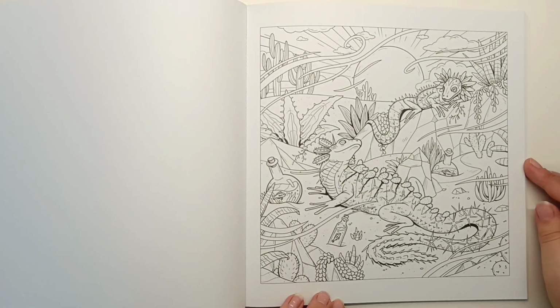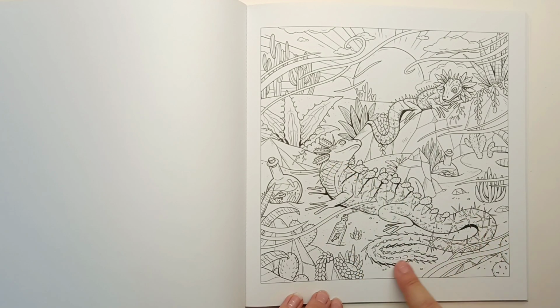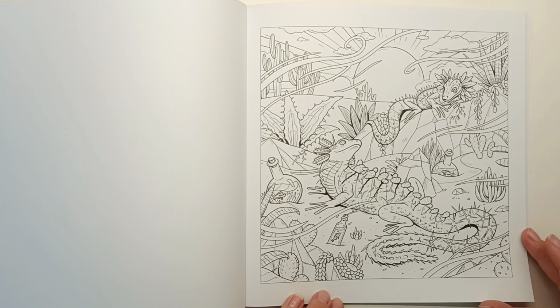We have a nice desert landscape, sort of this lizard with cactus growing out of its back, and instead of the lizard texture, it's sort of a cactus texture on its skin. Lots of greens and yellows and browns for this page I could see.